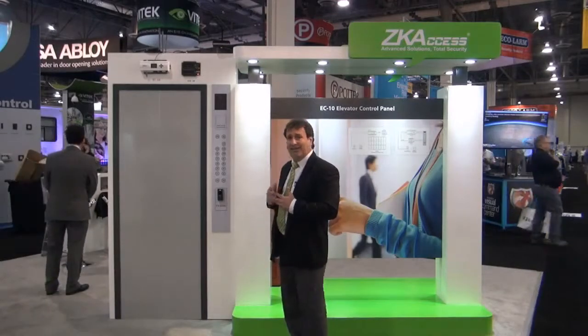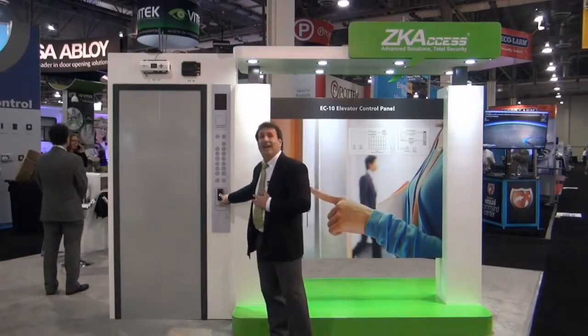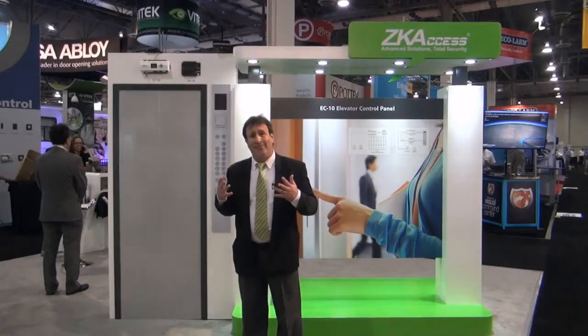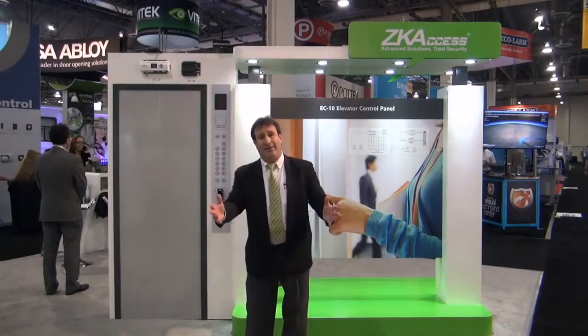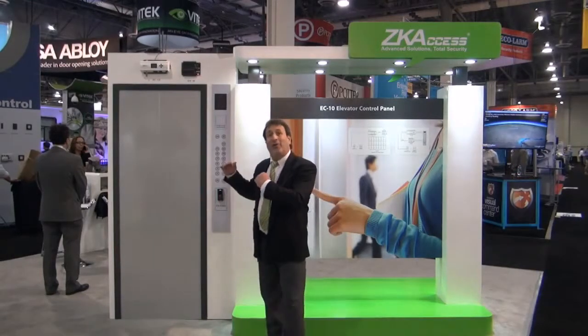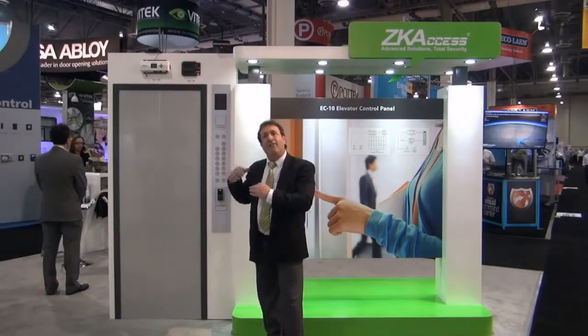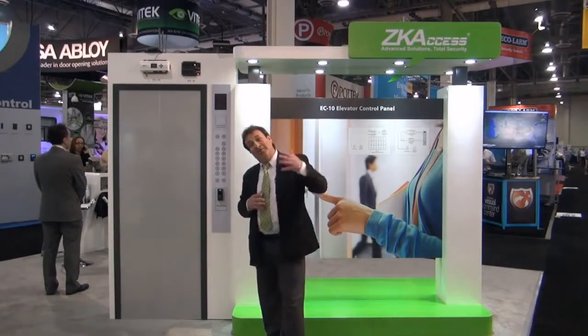So we brought to the market the EC10 elevator door controller. When you install one of these elevator door controllers into the elevator bank, simply by the touch of my finger on the FR1200 reader, only the floor that I, Larry, have access to will open up. Now not only have you locked down the perimeter of a building, but every single individual floor now has access control, ensuring that the tenants in that building are safe from any unwanted guests. Come join me, we'll see another station.